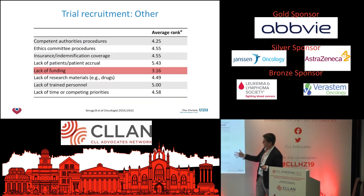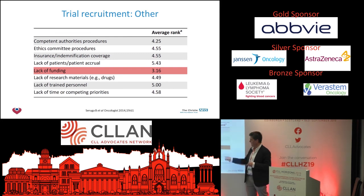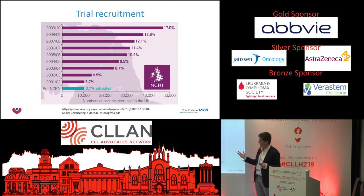But how can we improve this? Well, sorry, this is just coming back to a US perspective. What about in other healthcare economies? This is looking at worldwide non-US, and looking at the rank of why investigators believed that they had issues with trial recruitment. This is not CLL, this is just cancer trials. The lower the score, the more of the issue. And the standout in less well-funded healthcare economies is funding. Trials cost money, so you don't have trials if you don't have money. So this is an issue for the rest of the world.